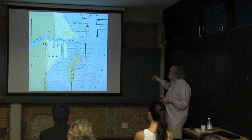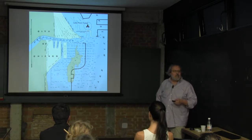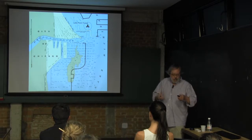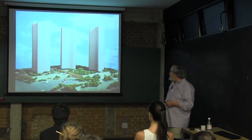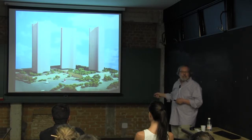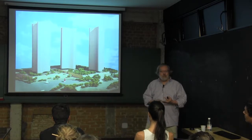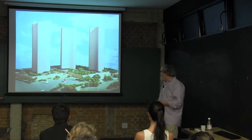Now, as I showed you before, the site had been 18 feet underwater in 1870, but the land had been extended. This is now the current shoreline. The land had been extended so you could build on it, but you were close, but the water was very close by. And as they began to work on the project, they explored not just one, but 3 towers. We can get money for one, maybe we can get money for several. And so their ambition was significant.